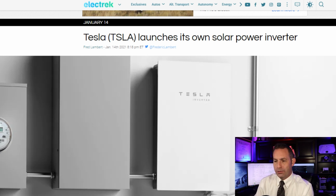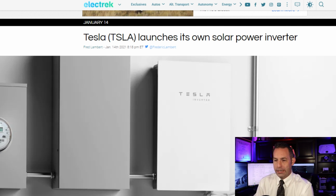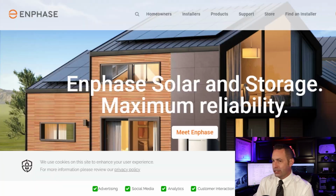It is important to note, though, that Tesla's market share of US solar installations has been steadily declining for years as the company focuses more heavily on its core automotive business. Now let's go ahead and look at the competition.